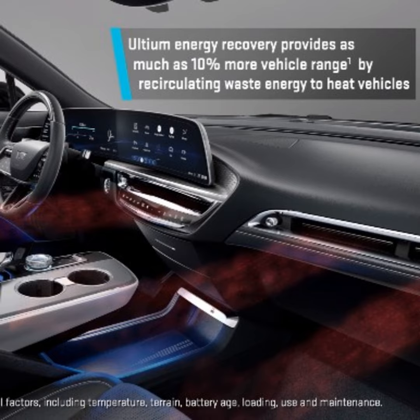And what you have now with this Ultium Energy Recovery, that's being put to use today. This isn't 5 years from now or anything like that, right? Absolutely. This is available now on our Hummer EV. We are launching the Cadillac Lyriq, and will be available in all of our Ultium-based vehicles.